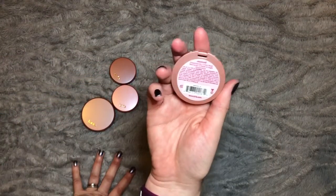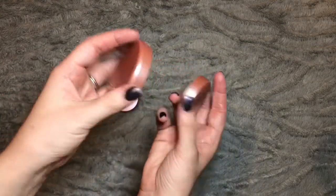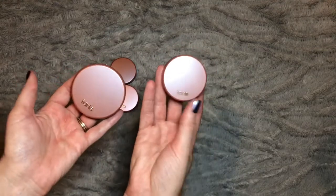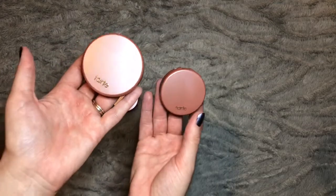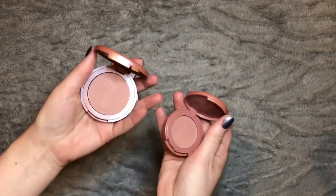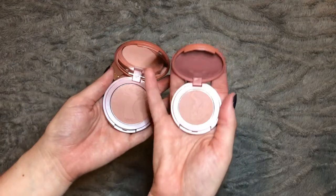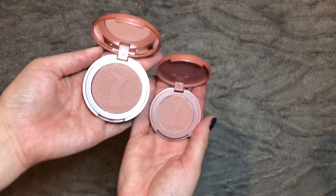This one is in the shade Exposed, which I think actually, yeah. So these are both the same shade. This is one that I got in some sort of gift set. Actually, I think I got both of these in a gift set, but this was one that had larger products in. So I won't obviously do a swatch of both, but just to compare pan sizes. This one obviously comes with a mirror. These don't. That doesn't bother me. I don't ever use the mirror in a blush palette anyway.